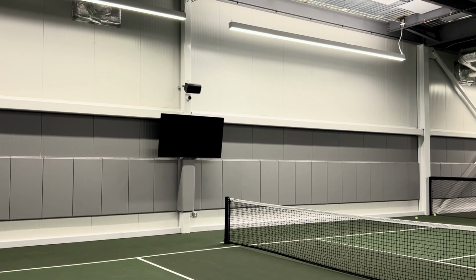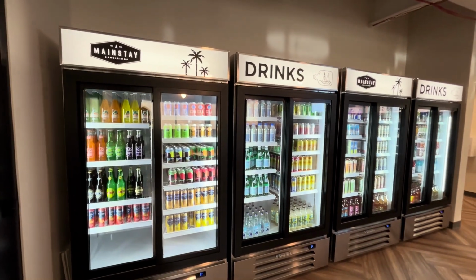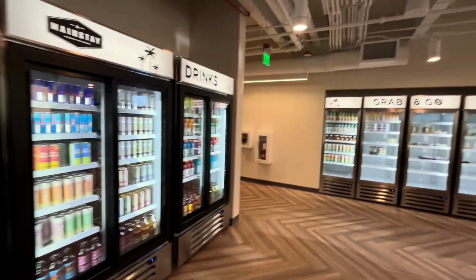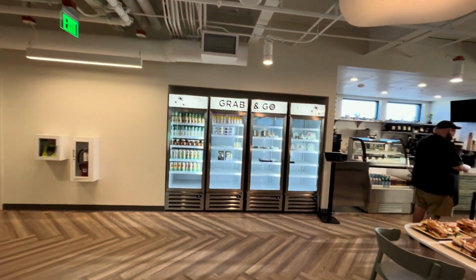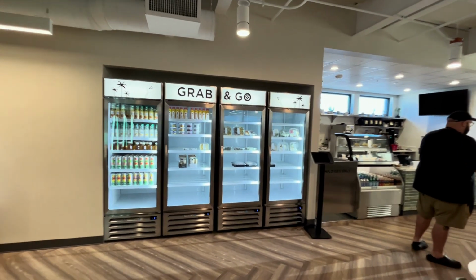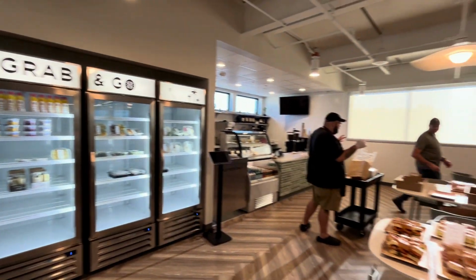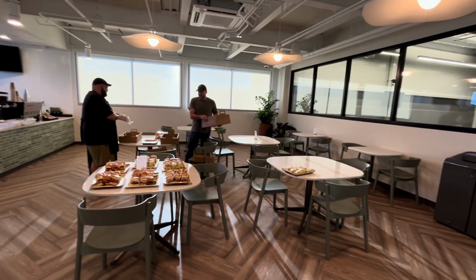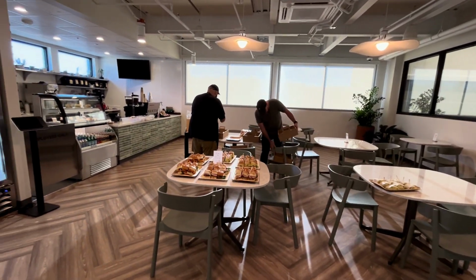All right, let's take a look at the cafe. So they named the cafe Mainstay. They have tons and tons of drink options. The grab and go are not filled in as much because this week is soft opening. And I was told by Chris that they're preparing for an event at 7, so I need to get out of here before like 6:45, 6:50.